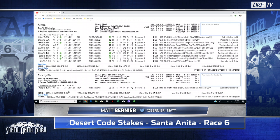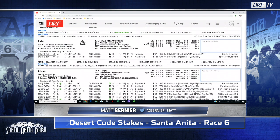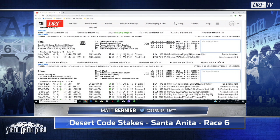This is another one, though, that's going to show some big speed in this spot. And I could see a scenario where this one duels with Baffert's horse, it's number 4, Rafal. And I don't know if that's going to set up well for either of them. I think they could end up paying the price. Keep in mind, they'll both be facing winners for the first time.